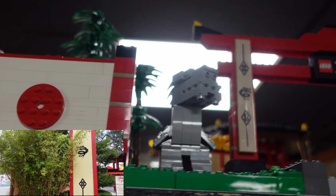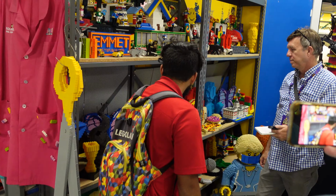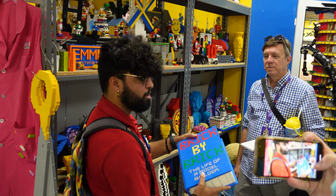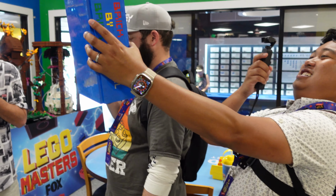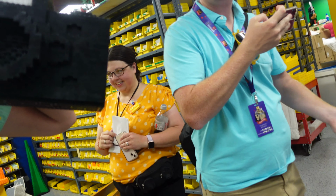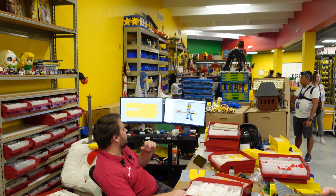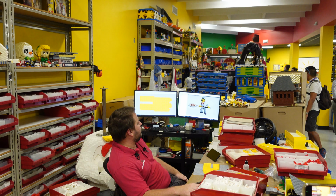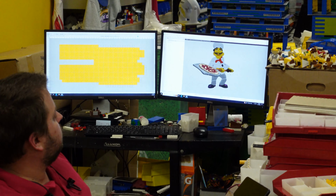Full model of Ninjago. Some of these are full of Lego, and some of these are completely hollow. Lift it up. Oh, God. The camera. Oh, God. This one's a little bit heavier. Oh, that's cool. The Master Builders have their own CAD program. However, you at home can use Stud.io to make your own brick layer models in 3D.